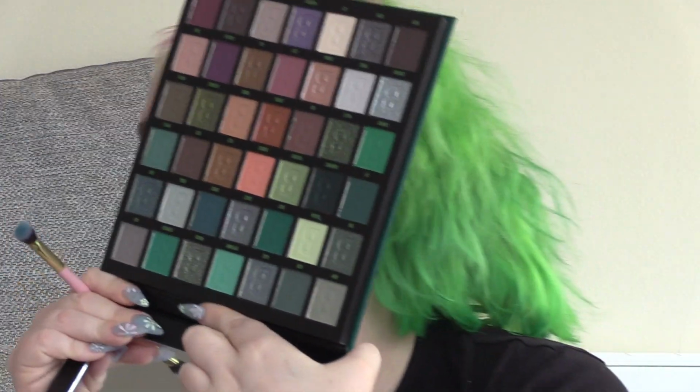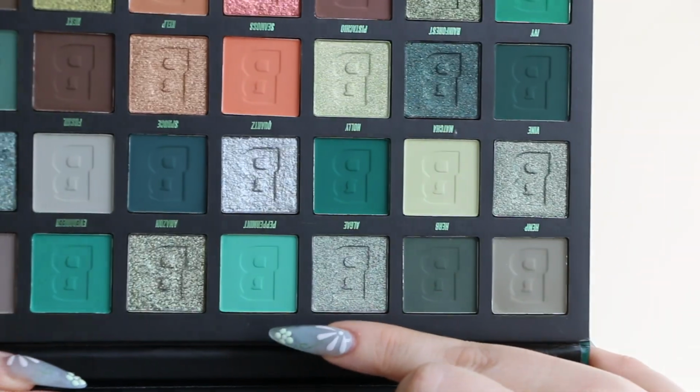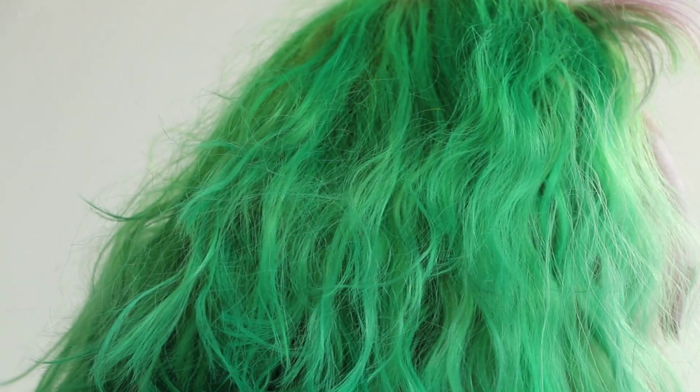So, what do I want to do? I think I want to start with this shade here because it's really calling my name. This is Peppermint, which is this beautiful, slightly blue-green. I'm going to use a Pro Louise E24, which is an angled fluffy brush. And we're going to start with this Peppermint shade.